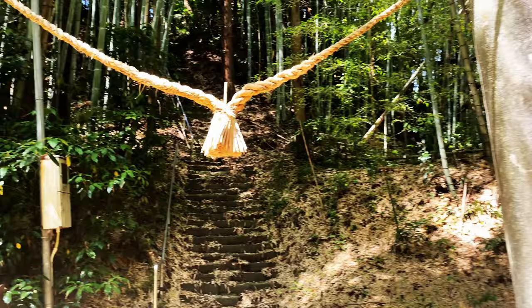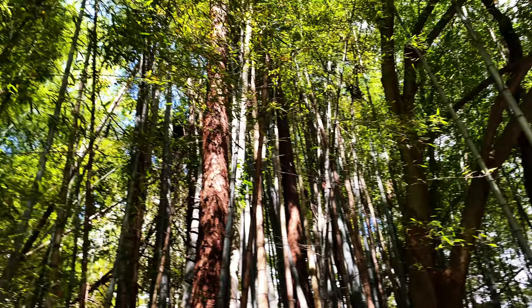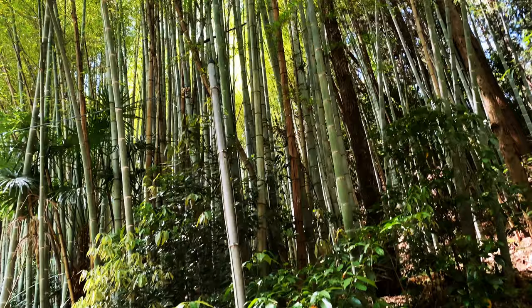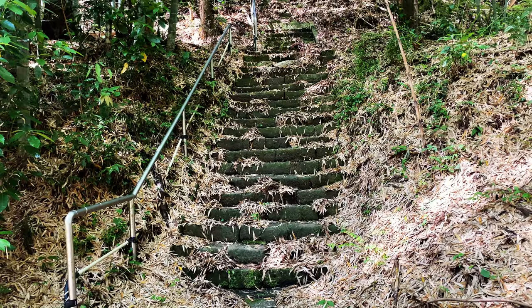Whoa, wow. All right, so bamboo, nature all around. Absolutely beautiful, absolutely beautiful. Not sure what's there. As I said before, this castle is not one of those castles that you can now visit and see things and ruins and that kind of thing. I think maybe just the building is here. We'll find out together. So let's make the trek up.